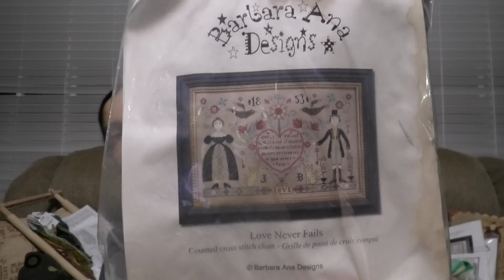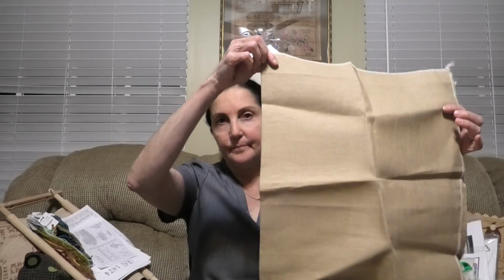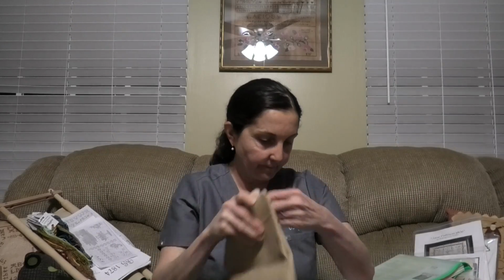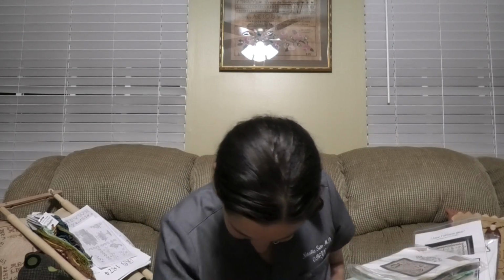This is the Barbara Anner Designs Love Never Fails. I bought this to make for our wedding. And I started it and I didn't like the fabric, so I actually stopped it. This is just Dirty Belfast that I picked out for this, just dirty linen. I'm going to restart this because it's going to be done in DMC. I can't believe I haven't finished this. It's embarrassing.